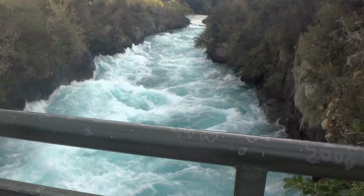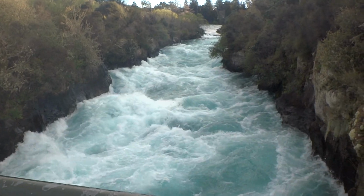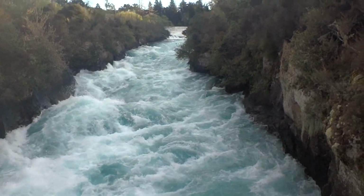We made it to Huka Falls, as you can probably hear. It's really loud, and it's crazy. Oh my god, there's so much water flowing. Scary looking, but unfortunately the car park was closed, so we had to park outside where everyone else was parking. There's a bunch of cars, so we just parked with them and then walked down to here. So check it out. Look at how much water is coming. It's so noisy.